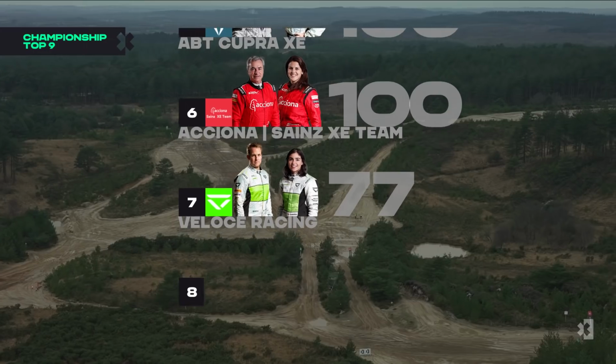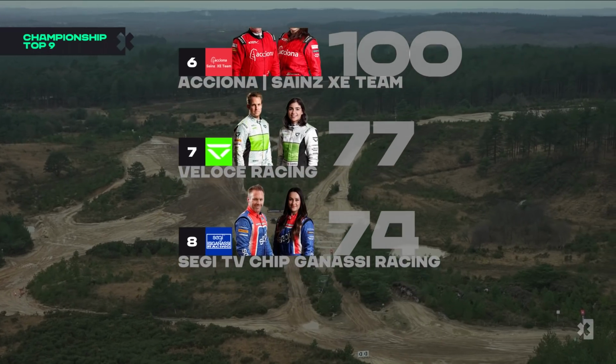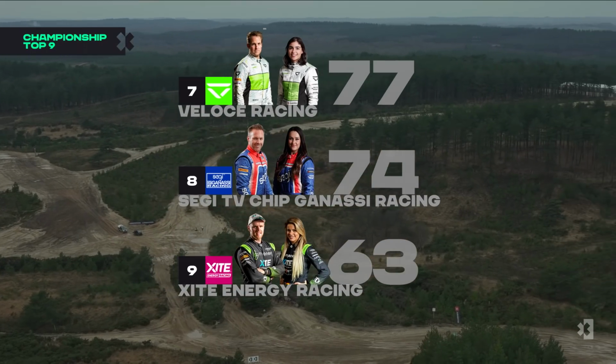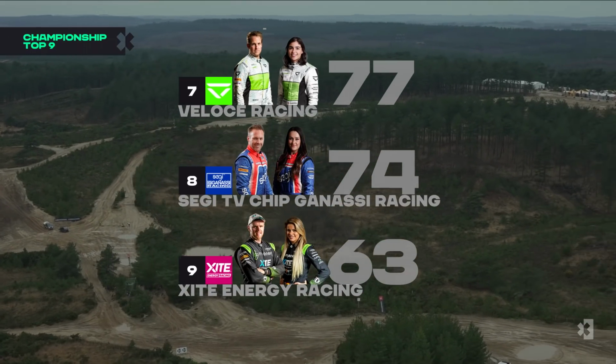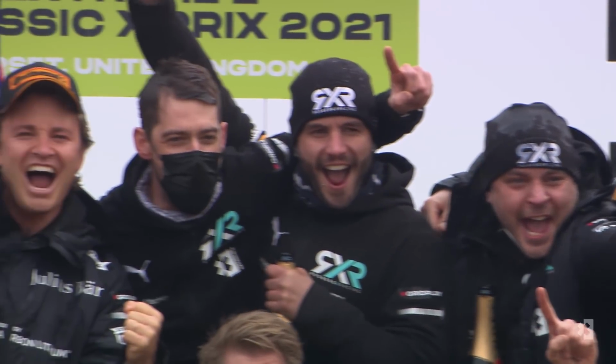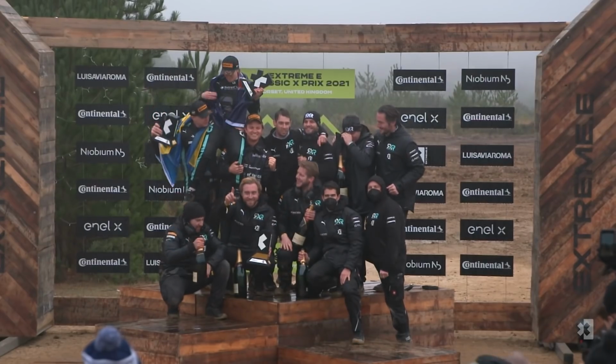Apt Cupra XE, Axiona Sainz are in their second final today. Veloce Racing. And they're bringing up the rear. Segi TV, Chip Ganassi Racing. Surely they could have had one of those wins this year. They've been so unlucky. And XI Energy Racing. Thank you to every single member of all of those teams for some brilliant entertainment.